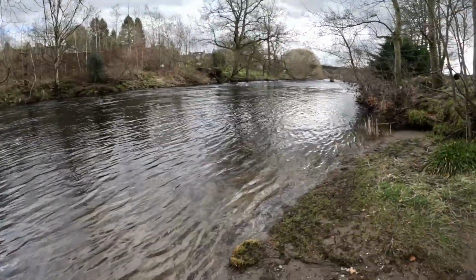So as I say, it's right on the River Earn. As you can see behind me, there's some of the lodges. This is what's called the Fisherman's Path, and here is the River Earn.